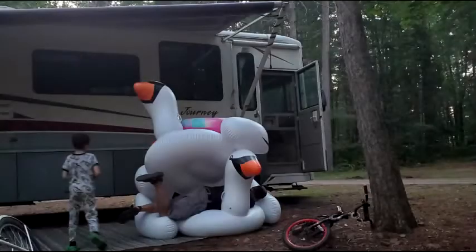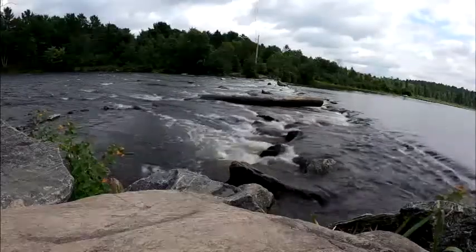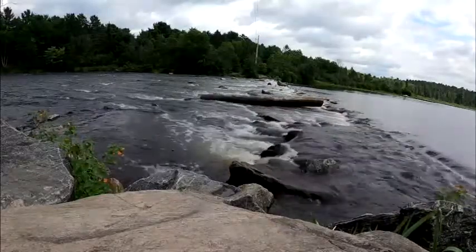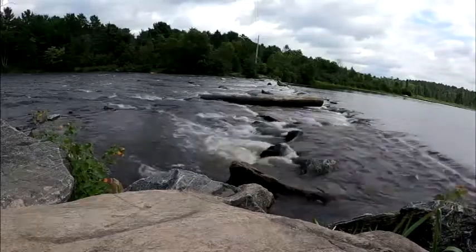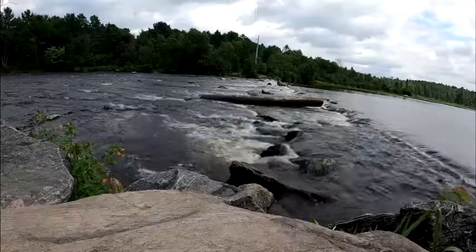So David, you really liked these inflatables, didn't you? Yeah, and here's the beginning of the rapids. Yes. We love the beginning of the rapids. But we'll tell you later about how we didn't go all the way to the end of the rapids. We'll talk to you about it later.